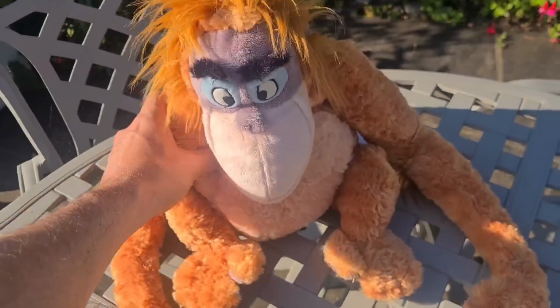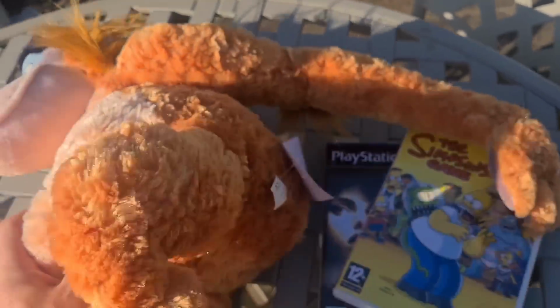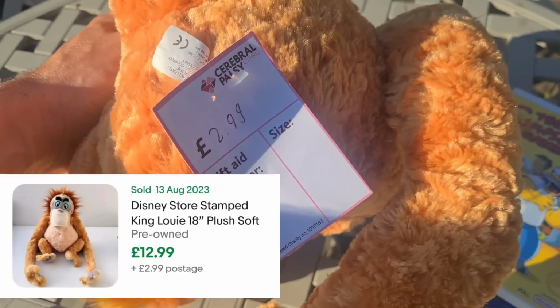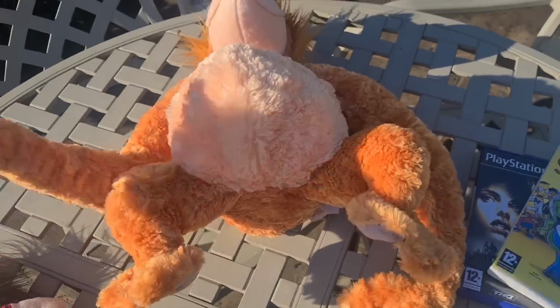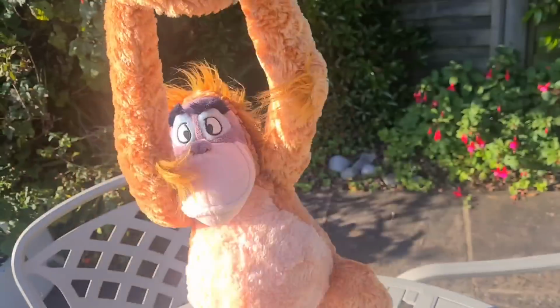King Louis off of Jungle Book. This one's Disney Store stamped. There it is on his foot. Paid £2.99 for that one. He's got really cool arms, this one. They've got Velcro on, so you can hang him up there.